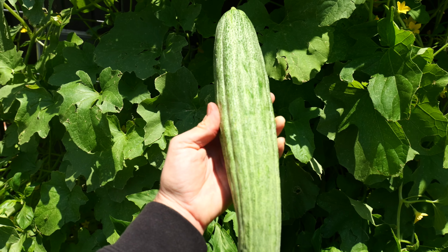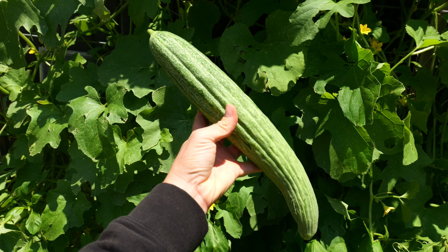The next one is the Armenian cucumber. This is technically a melon, however, it tastes and smells exactly like a cucumber. And it seems that when the heat of July really turns on, that's when your plant is going to explode in growth. I just got my very first Armenian cucumbers of the season at the beginning of July.